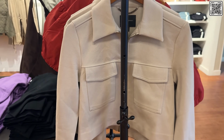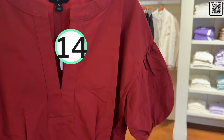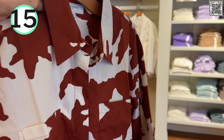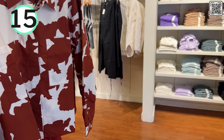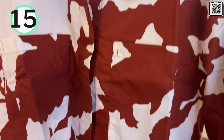There's that cute little jacket in a more neutral shade in a tan. Nice little blouse, no tuck top. Arm coverage there. Let me know if you think this print looks cow print as well. That's the vibe I'm getting. But this is a cute cropped button up, the hidden button placard.